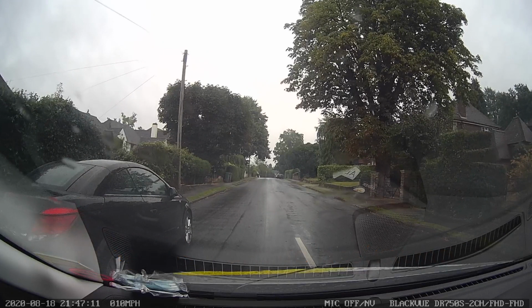As it's just a really nice wide turn, Deepti could see ahead really clearly, there's nothing coming. She didn't need to slow that much. She could just have turned in with a little bit more speed, a little bit more confidence.